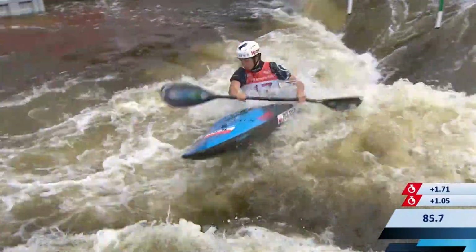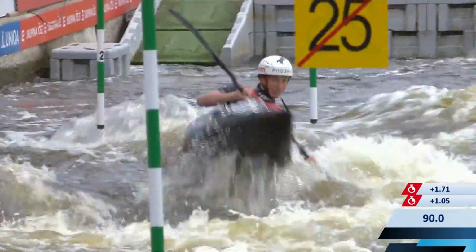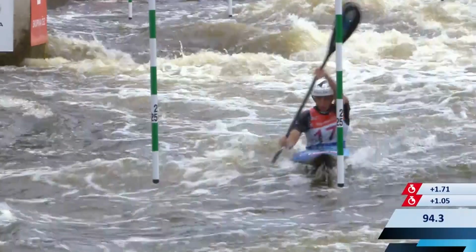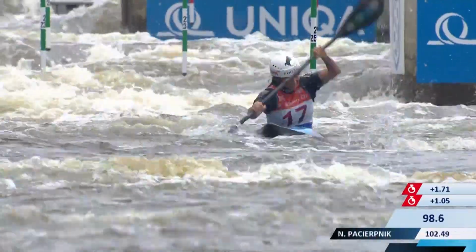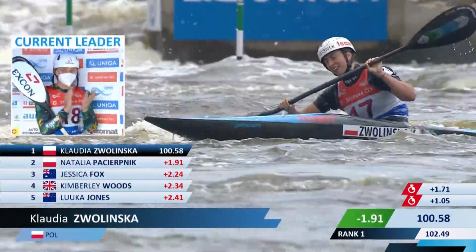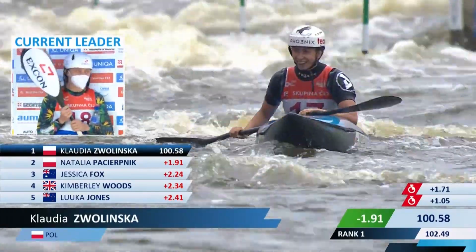I think she's gaining time here. Claudia Zwolinska off the big stopper to set her sailing for home. Could this be her first World Cup win? It would be very, very exciting. So she just has to power through to the finish line. So Claudia Zwolinska starting to smile. She's going to be ahead on the time. Yes. Awesome. This is so exciting to see such a young paddler who has worked very, very hard.